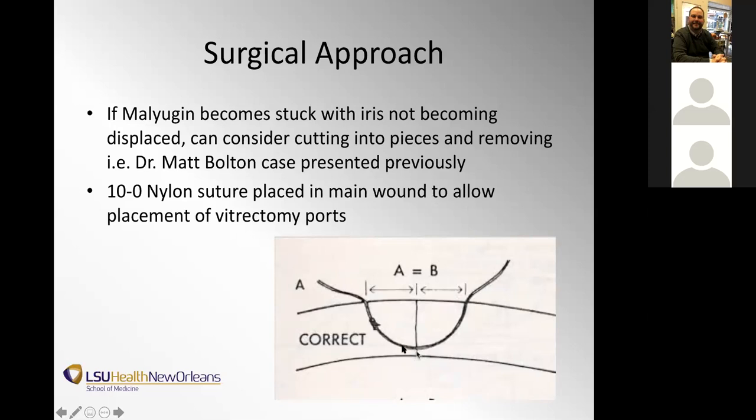And this is just kind of what you're going for with a corneal suture, so 90% depth. Not all the way full thickness, but 90% depth, and then equal on each side, just like pretty much how you always suture.